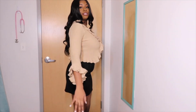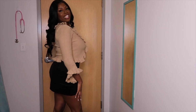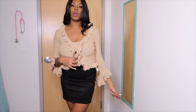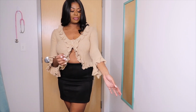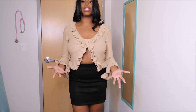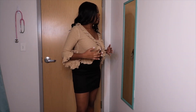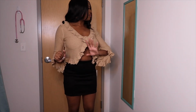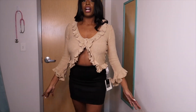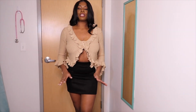It gives me very early 2000s. Gives me very bougie and bad type top. I don't have it fully buttoned, but you can button it all the way to about here if you want to. It has nice ruffled sleeves, and it's kind of like a crochet top, so it feels more like a sweater. I'd say it's very good quality. The only thing that I wish I could change about this top is it was just more exaggerated. Like, the ruffles were just more exaggerated and extra. But I absolutely love this top. This is probably one of my favorite pieces that I got from my haul.